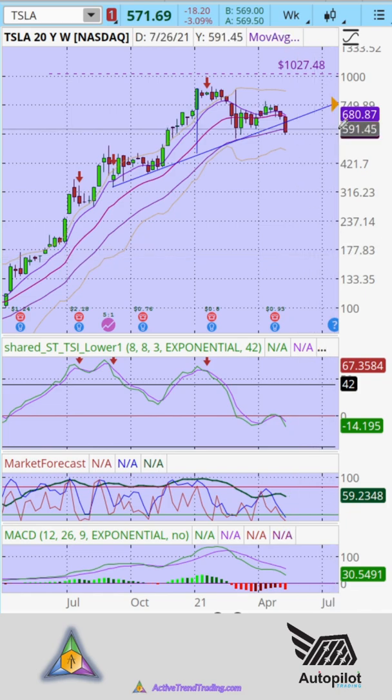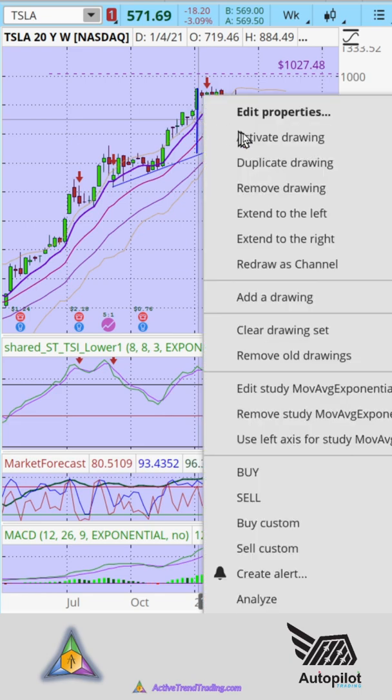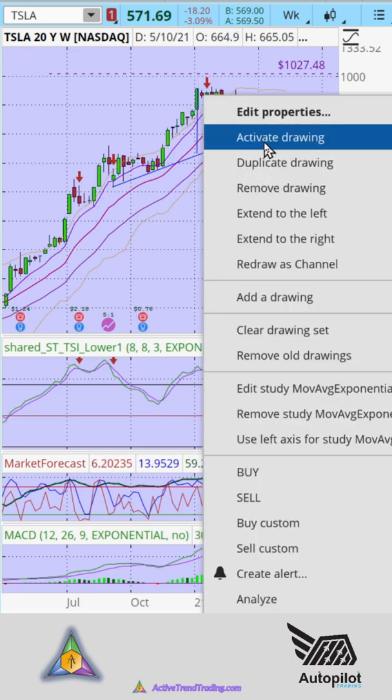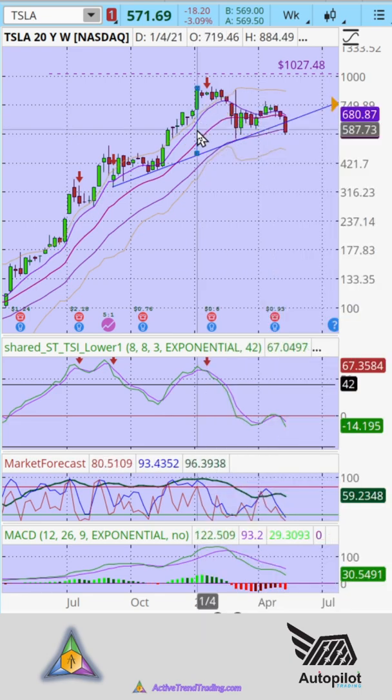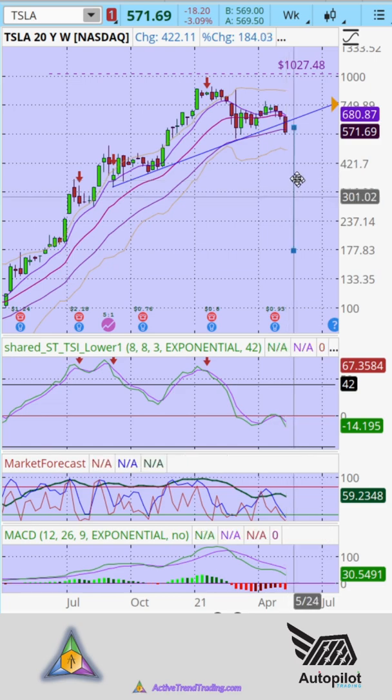Now, the other thing I'm going to show you or reveal to you: how do you estimate how long it's going to take, if that's something you're interested in? So I go back and I just grab this line here. You see, we have a very clear break of the trend line.